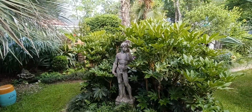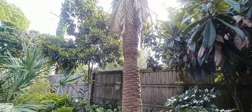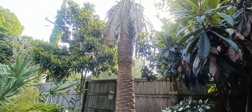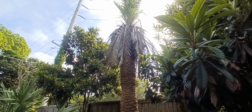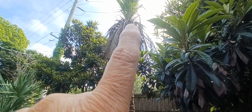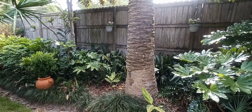I cleaned up a little more again on the statue of David. And on this palm, I did what I said I was going to do, which was I trimmed up the dead so that at least it's all even. So it looks unkempt, but at least it's a nice looking unkempt. I think keeping the dead on it will probably help some in the wintertime, because the only thing you really need to protect from frost is the growing tip. So it may make it a little more resistant to cold snaps in future.